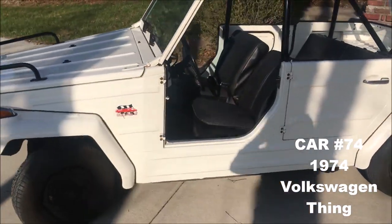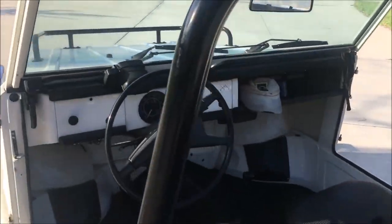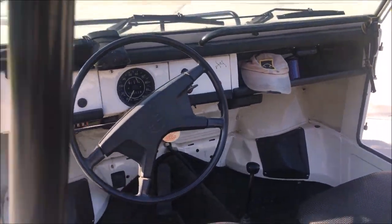1974 VW Thing. Yeah, my wife and I have owned over 60 fun cars. This is the only one we wouldn't sell.